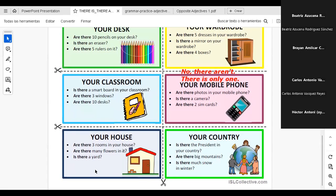Okay. Is there a yard? I like the flowers, but I don't. Yes. Why don't you have plants or flowers? Don't you have to water your plants? In my yard, I don't have earth. Oh, okay, got it. But you can buy some pots. Pero sí puede comprar unas macetas, you can buy some pots. Ah, yes. So no excuses, Carlos. Okay. Thanks a lot, guys.